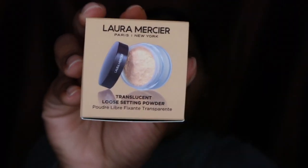So I just went in and set underneath my eyes using my Laura Mercier translucent setting powder. And like I said, the foundation looks like it's been set, but I'm still going to go in and use some powder just because I want that extra security blanket, because your girl is oily, okay? I'm going to be using this Laura Mercier honey translucent powder to set the rest of my face.